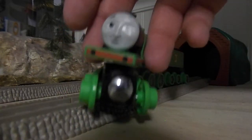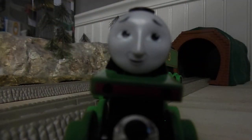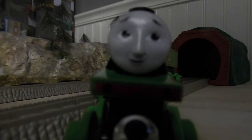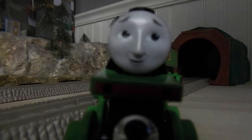Now, I want to start off with the face. I actually really liked his face. Henry's got some kind of a nervous smile, because of his eyebrow. But I honestly don't mind his face as long as he's happy, he's smiling about something.